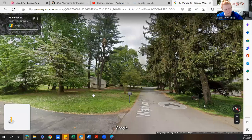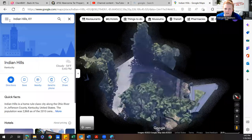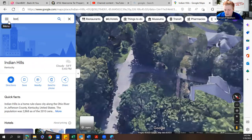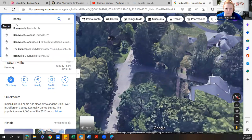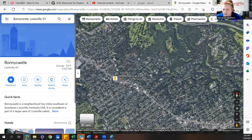So, all right. Moving on to my number 2, best family subdivisions or neighborhoods in Louisville would be Bonnie Castle. So let's pull them up and go to Bonnie Castle and show you. Now that is going to be more in a busier area of town, kind of off the Highlands. And let me zoom in.